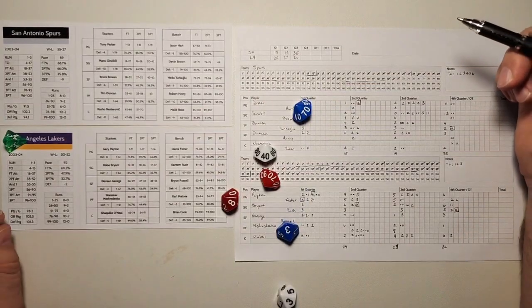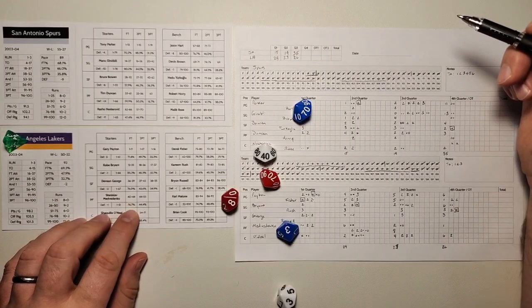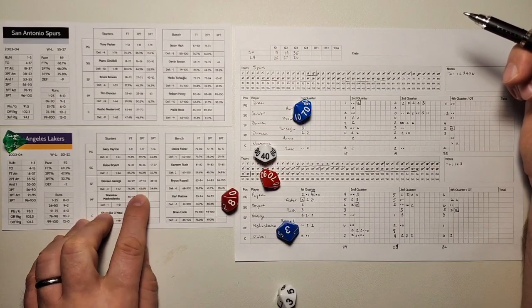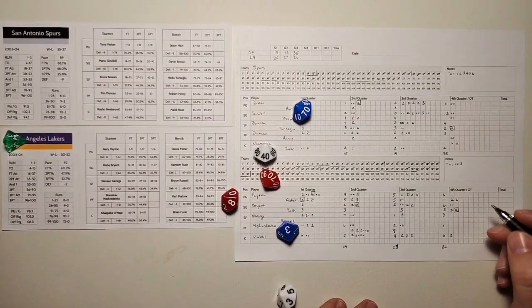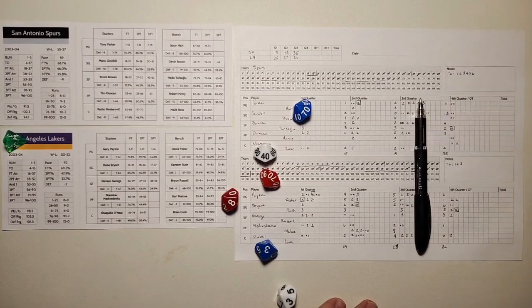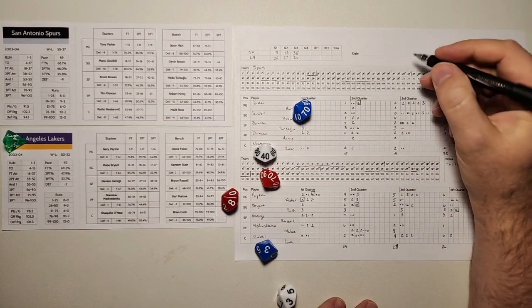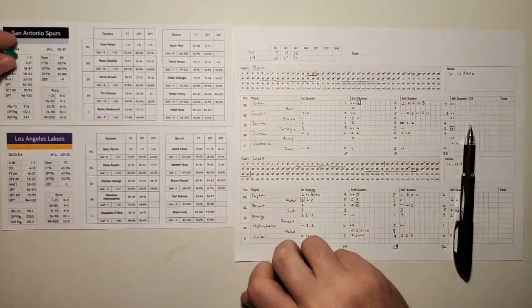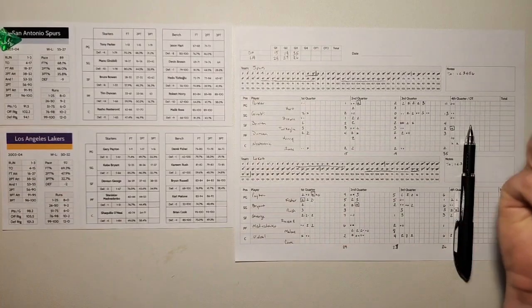78, that's going to be a bucket. That comes from Stanislav Medvedenko. No, 43. Sorry, that's going to be Devin George. So Devin George with the buckets, his first 2 of the fourth. 9 possessions left in this one, and the Lakers pushing toward 100 points. They have a 22-point lead.